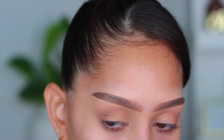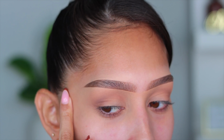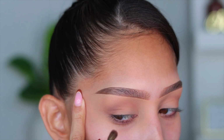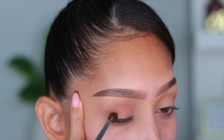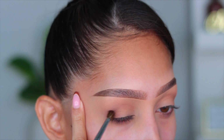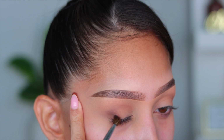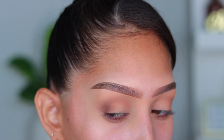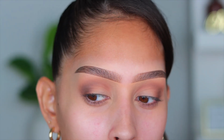So I'm going to go in with that color, and I'm going to lightly pull on my temple here. And I'm going to really focus this on the outer corner, okay? Because like I said, this is the deepest shade, and we're not going for a smoky eye. I'm just trying to give my eye a little bit of definition. So I'm going to go in with that darkest shade, and I'm going to work it right on the outer corner of my eye.